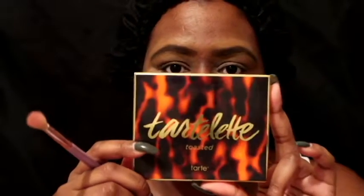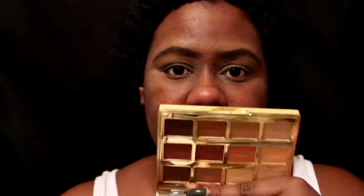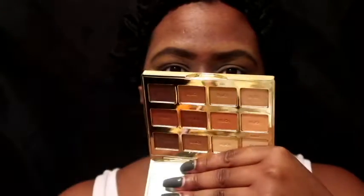Today I'm going to be using my Tarteless Toasted palette by Tarte. This is one of the palettes that I picked up during the Sephora sale, and this is what it looks like open. This is the palette open. Very nice. Got a nice size mirror. So we're going to go in and we're going to use cashmere and warm. We're going to put these two and just bring it from corner to corner a little bit, and the inner corner here.